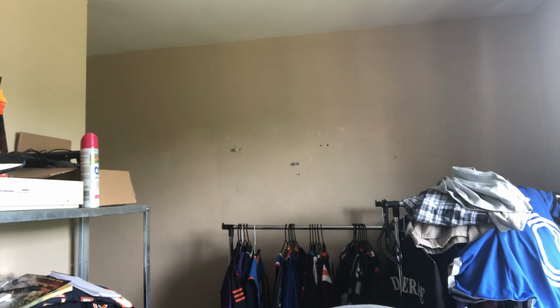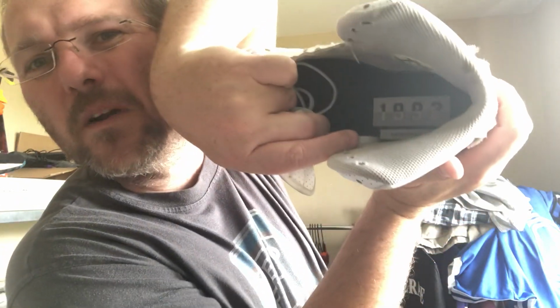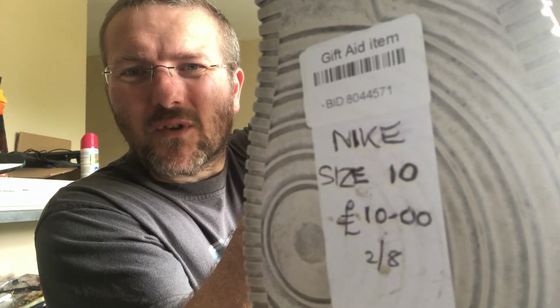Got a few pairs of trainers. Here we go. First pair are these Air Force One high tops. Let me show you inside. Whoa, 1992s, quite nice. Need a clean, but reasonably good condition. And they were £10 for size 10. Good job they weren't size 100. But not too bad. They'll sell for, not great on the trainers, £30 maybe, something like that.